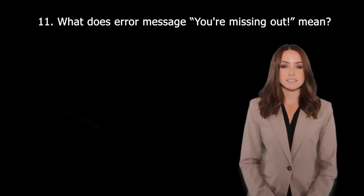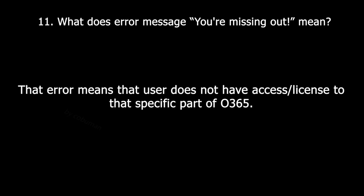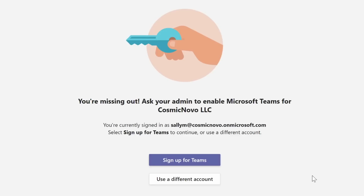What does the error message "you're missing out" mean? The error means that the user does not have access or license to that specific part of Office 365. Here's an example of this error. You're missing out. Ask your admin to enable Microsoft Teams in this case, and it tells you right away that this person does not have access to Teams.